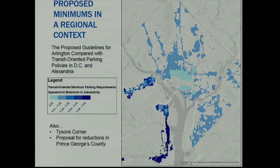I'll also add, off this map, that Fairfax has recently reduced its parking requirements for the Tyson's Corner redevelopment area. They are still higher than the requirements would be here under this policy. And I'll add that as of a few weeks ago, Prince George's County has developed a draft zoning code that would actually eliminate parking requirements around the new Carrollton, Branch Avenue, and other major transit stations in that area.